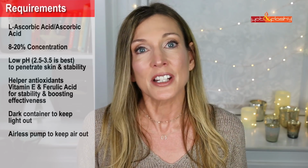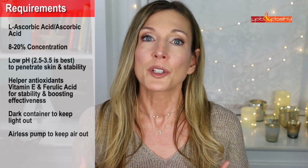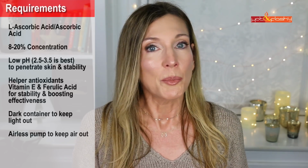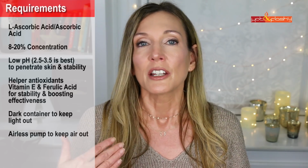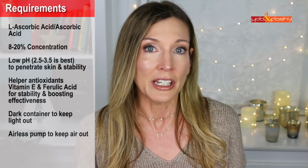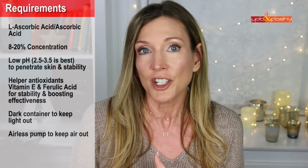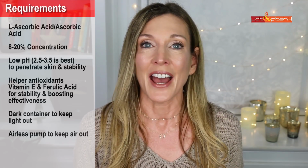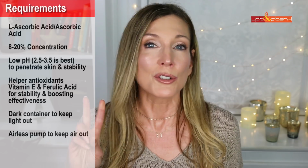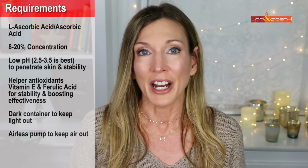Other antioxidants actually work synergistically with vitamin C and help to boost its effectiveness. So vitamin E is really important to have in there because it doubles or quadruples the antioxidant ability of vitamin C and also of vitamin E. They kind of replenish each other. Ferulic acid is added for stability and to lower the pH. So those are two other ingredients that really optimally should be in your vitamin C serum.